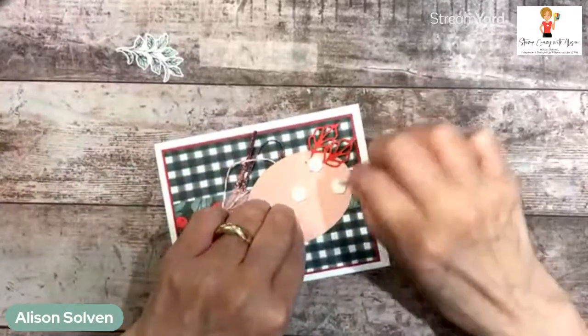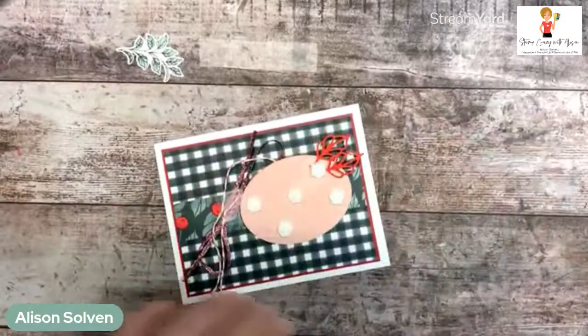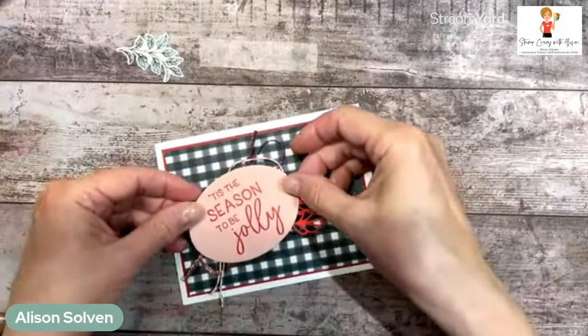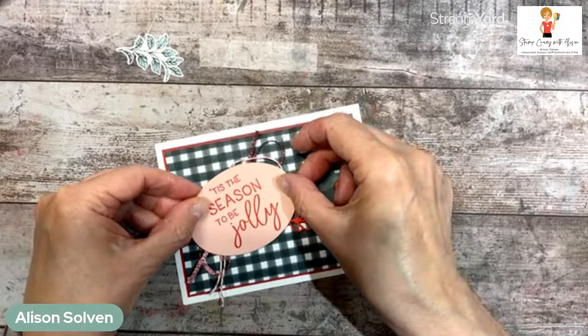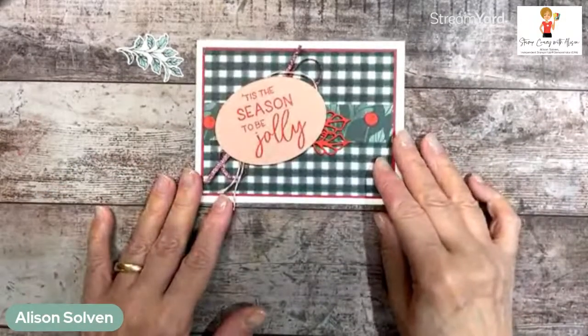You guys made a lot of cards with the collection if you've already got it. My sisters and I were making a bunch of cards when I was visiting them in Toronto. It was fun. 'Tis the season to be jolly.